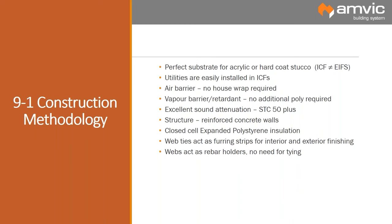Some of you may or may not know that Amvic is an EIFS supplier. We actually make 2x4 foot panels here in Toronto to very close tolerances to support the EIFS industry, and we're basically using the same foam bead as we would use in an insulated concrete form. So when you're looking at acrylic stuccos, which is my preference because of their tensile abilities, it's a perfect adhesion with the ICF. With a lot of hard work from myself and others, most of the major stucco suppliers today have detailed instructions on their websites on how to apply stucco coatings on an ICF wall.